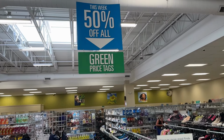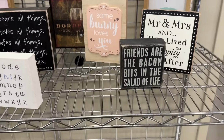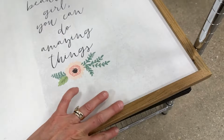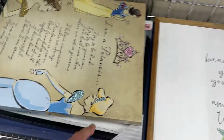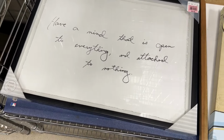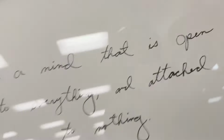Let's go see what we can find. I'm trying to buy less wordy art, but I really like the message, and this was brand new for only a few bucks. So this is available in the shop.